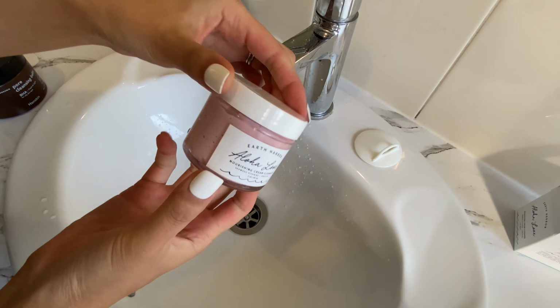I am going to be using a cream cleanser. This one is Aloha Love. Well, it's renamed now to Aloha Love by Earth Harbor. It's a nourishing cream cleanser, and this is perfect for double cleansing, or even if you just want to cleanse in the morning and you don't want to go too ham with sulfates or anything, like a gel cleanser.